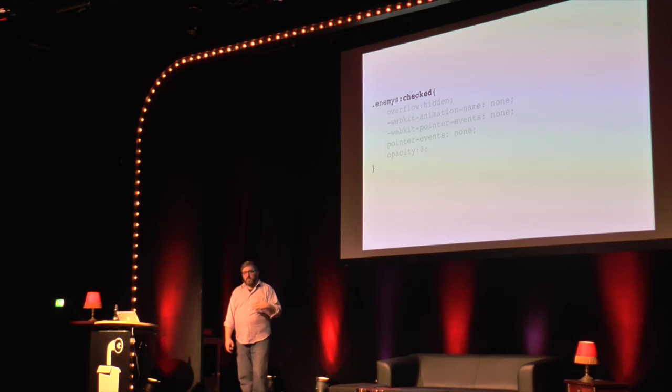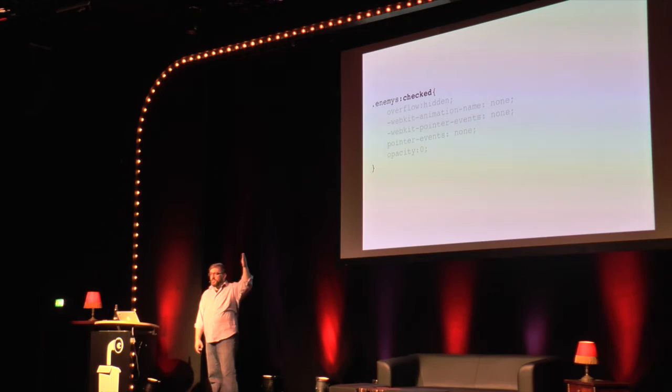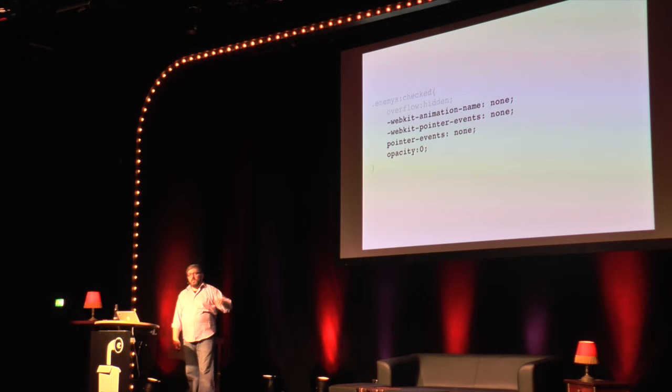And so when I click on that alligator, I am changing the state of that particular element. It was using CSS animations to just bring it down. And then what happens when I click on it, it says, take it off the canvas. Don't respond to mouse events. Remove the opacity, remove the animation. This thing no longer exists on the canvas.